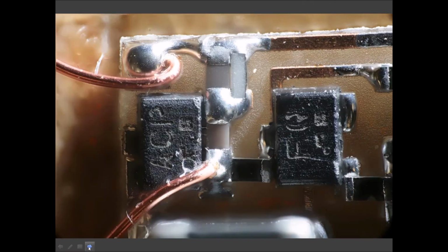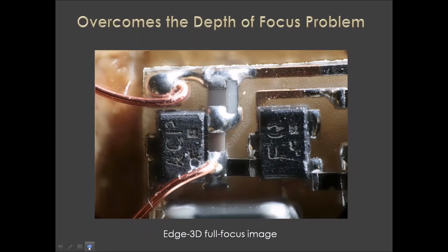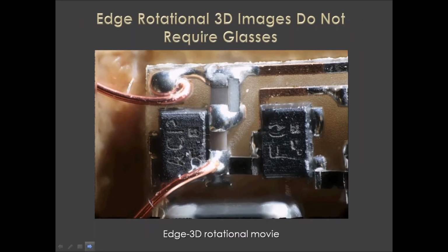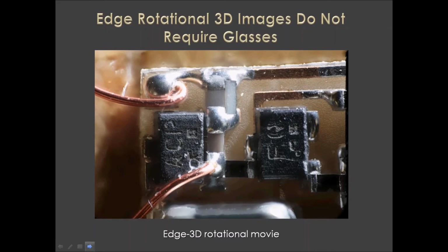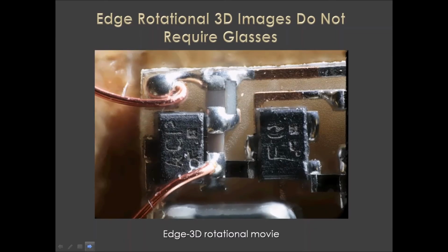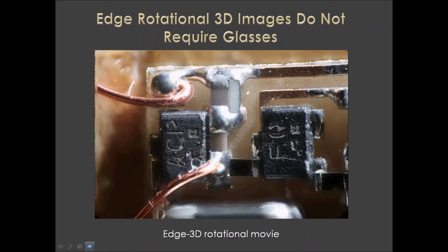So what the Edge microscope does is it takes all these pictures and together puts them all into focus, just as you see here. The foreground and the background is totally in focus. This overcomes the problem of depth of field and you get a full focus image. Now, one of the things you can do with the Edge-3D microscope is see the 3D as a rotating object. So it produces rotational films, and that allows you to see the 3D without any special glasses.